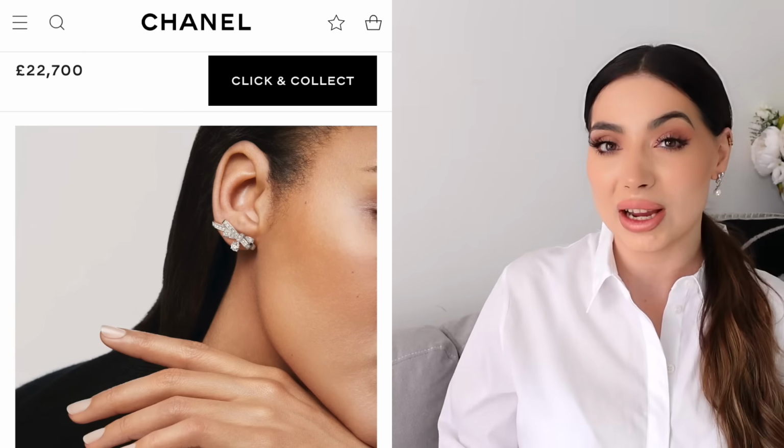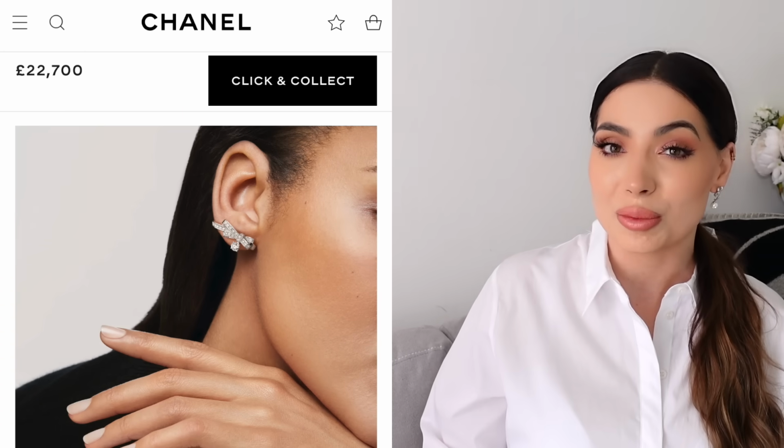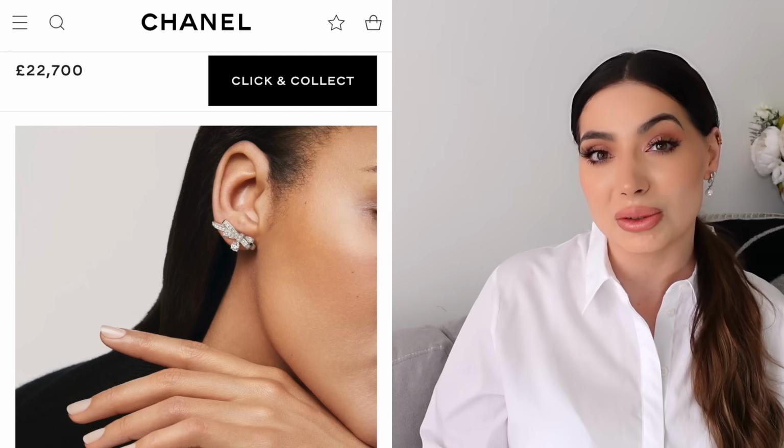Right, let's start with the new jewelry pieces. I'm currently wearing this stunning pair of earrings, and I was so excited to talk to you about these because they definitely give me major Chanel fine jewelry vibes. And I'm talking about the Chanel Ruban range. It is my favorite range from Chanel. All their pieces look so pretty with the bows. It is white gold with diamonds, and the prices are quite steep.